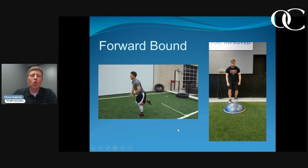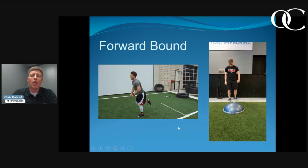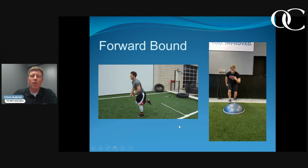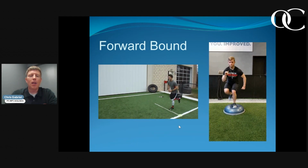Second slide here is just incorporating an uneven or unstable surface like a Bosu ball and seeing how well they can control that landing. This is pretty advanced and pretty challenging, so we'd want to make sure the athlete demonstrates good form in some lower level tasks before we add anything higher than that.